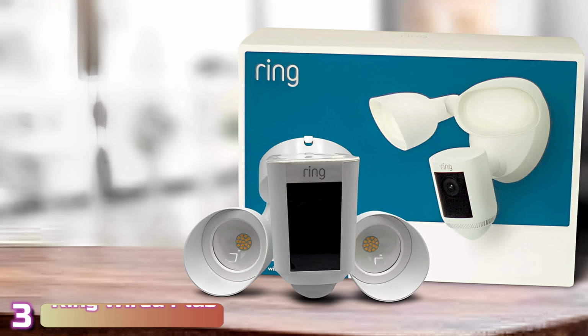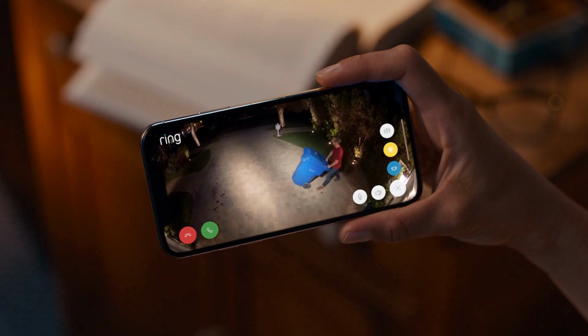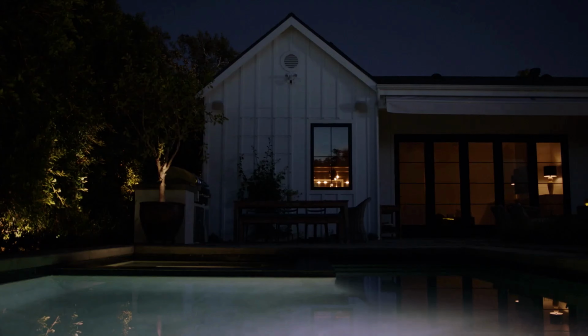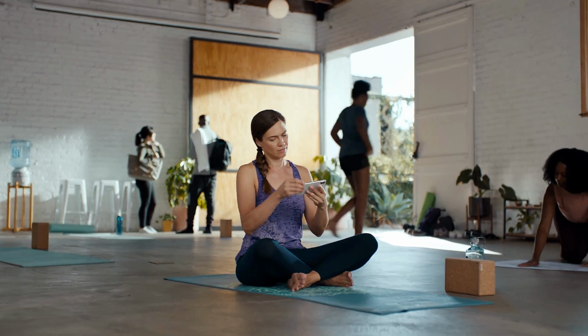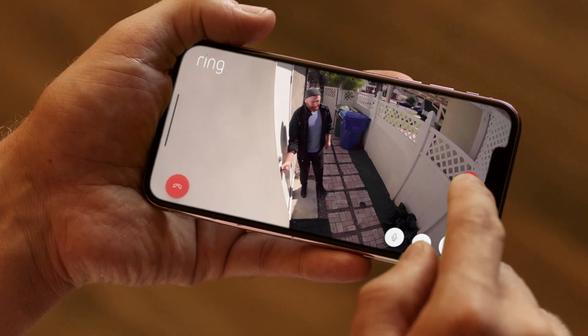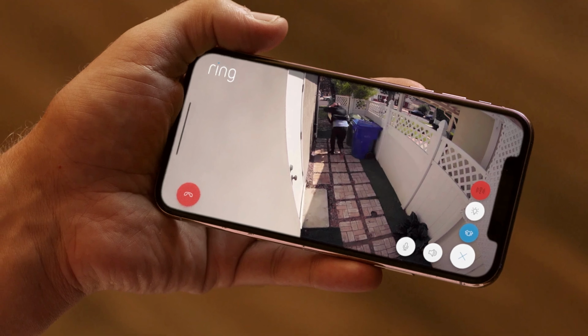Next up at number 3, we've got the Ring Floodlight Cam Wired Plus. The Floodlight Cam Wired Plus is designed to replace an existing exterior floodlight or porch light. It features a bright floodlight, good video and audio quality, and motion alerts that let you know what's going on around your home. Installation requires some basic electrical knowledge, but if you're the DIY type, it's easy enough. The camera comes with all the tools you need, and the Ring app walks you through the whole process.